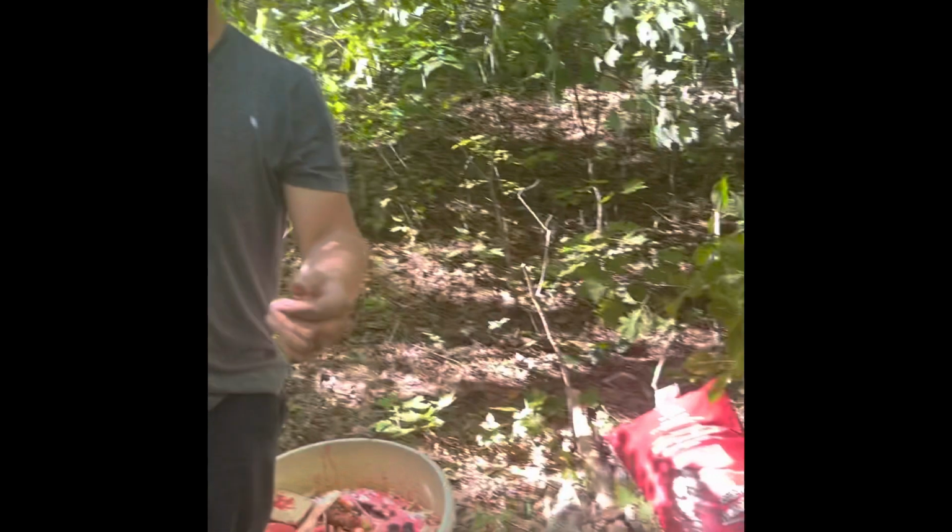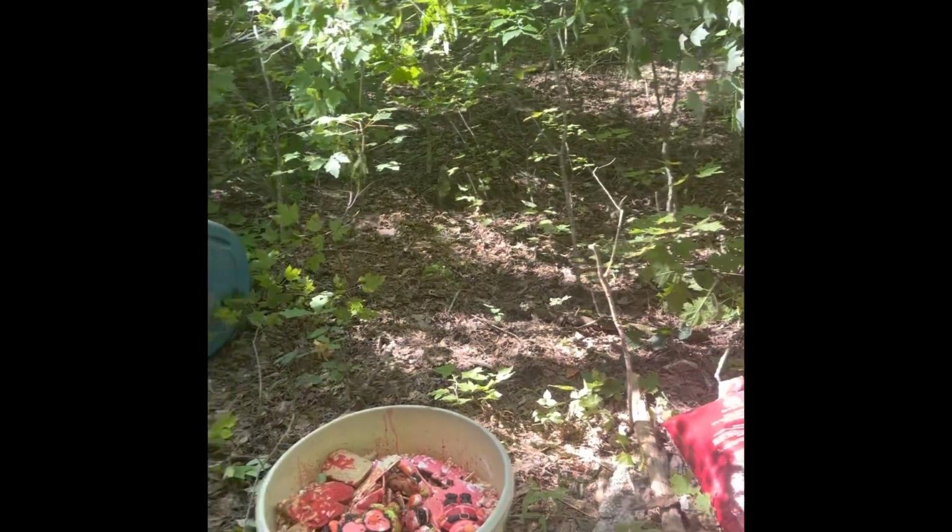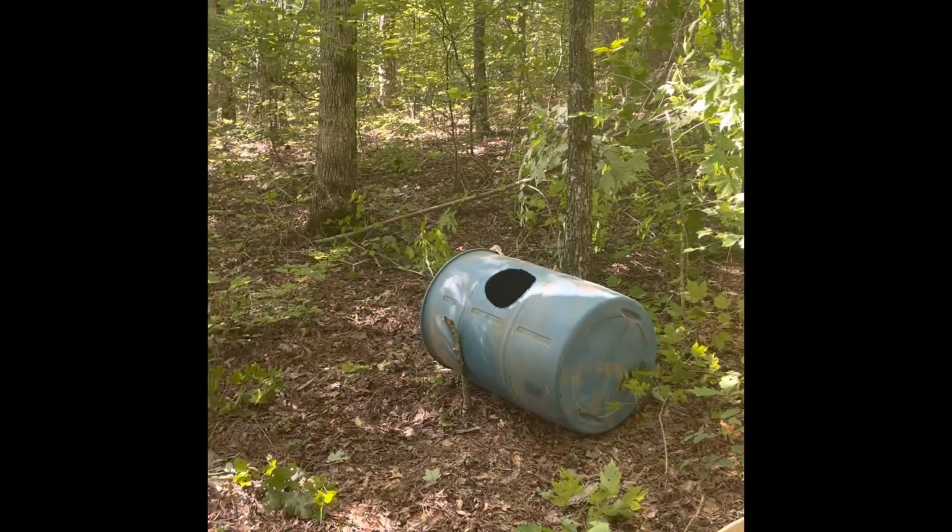This is private land, so if you're wondering why we're clipping small saplings and stuff, we have permission to do that.